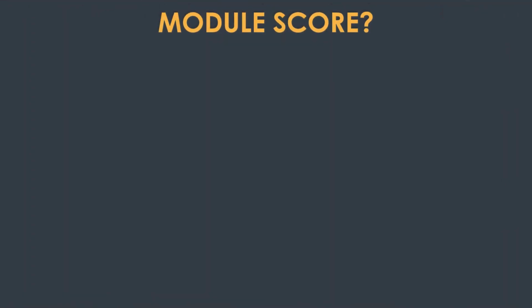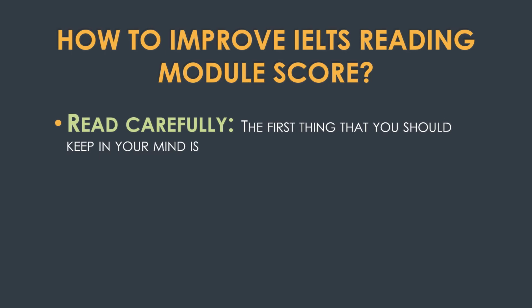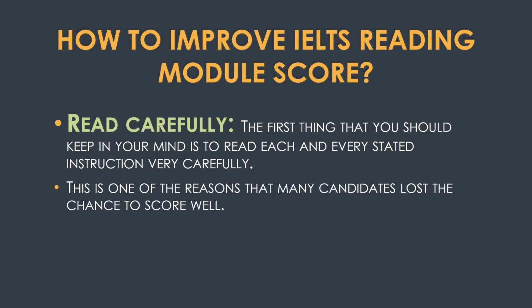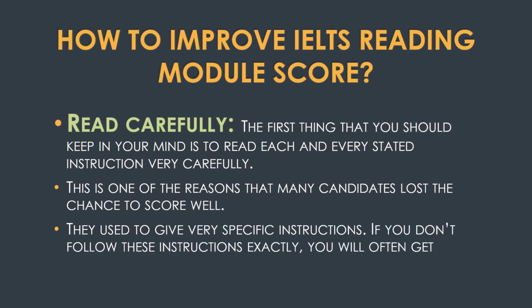How to improve reading module score. Read carefully. The first thing that you should keep in your mind is to read each and every stated instruction very carefully. This is one of the reasons that many candidates lose the chance to score well. They usually give very specific instructions. If you don't follow these instructions exactly, you will often get the question wrong.